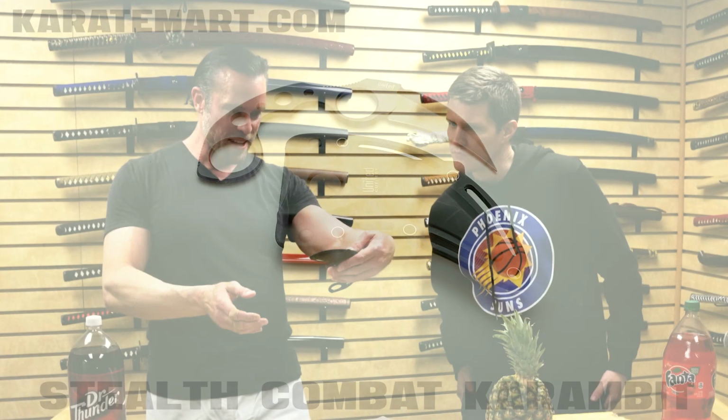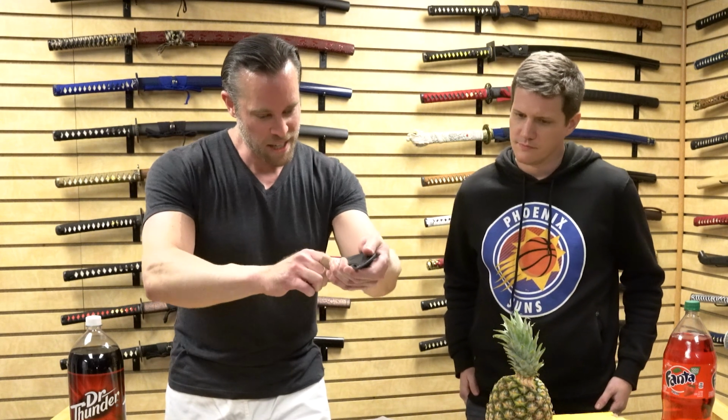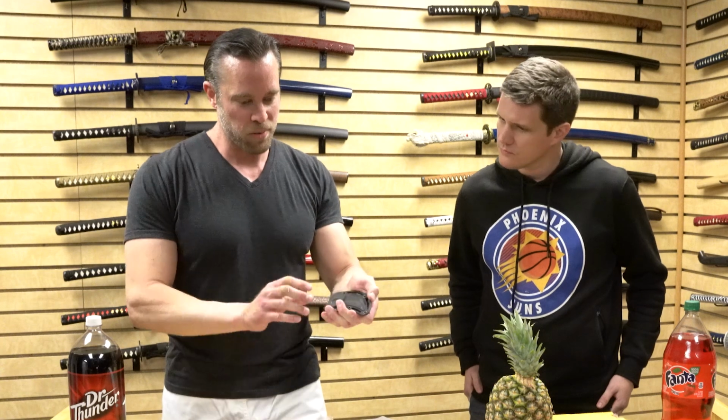Okay, upon first glance, that's a pretty nice little case. I like that. It looks like a hard plastic impact resistant sheath. Pretty nice looking. Looks like it's got a belt clip on there, and then the Karambit itself. Oh, that's different. That's different than other Karambits we've seen. So let's just take a look at that.